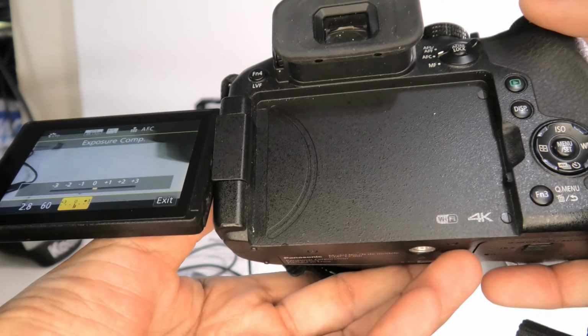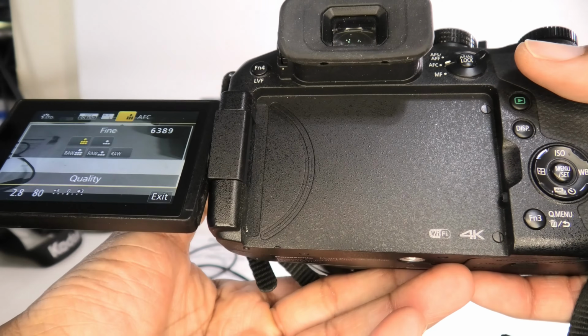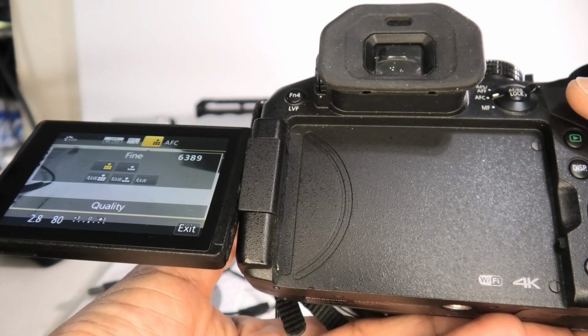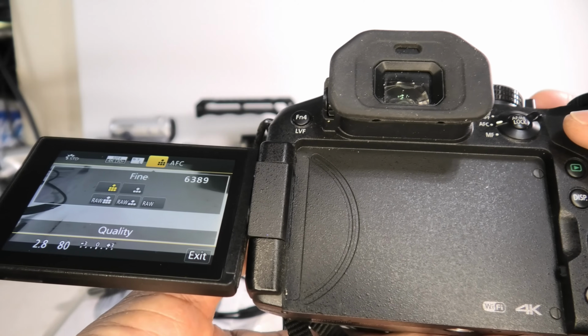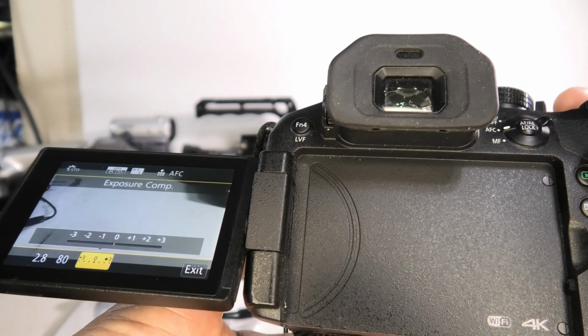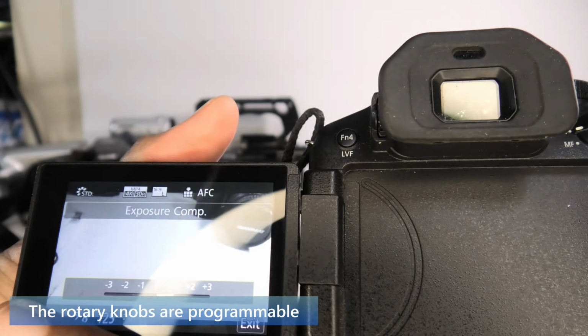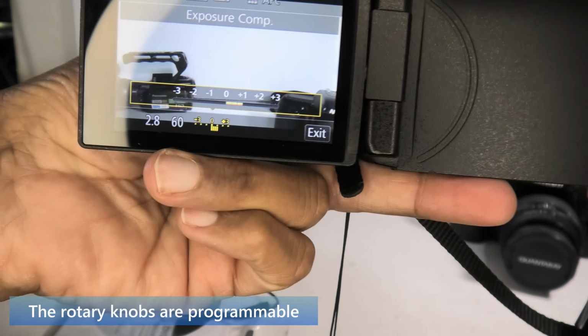So I've got exposure compensation. Again, I've got all sorts of knobs, things that I can do. This camera can shoot RAW, which is kind of cool. Quality can be RAW. I like to be able to do exposure compensation on the fly.